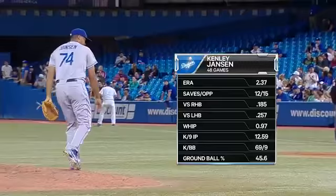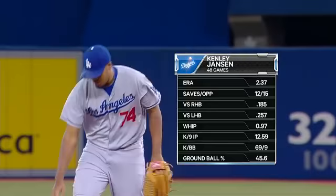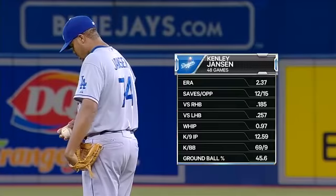Now the Blue Jays have got a deep hole to dig out of, and they're going to go up against the Dodgers closer, Kenley Jansen. Even though it's not a save situation, Jansen was up, loose, ready to come into the game, and Mattingly is going to use him. So you have to bring him in. They also had Carlos Marmol throwing a little bit. But Jansen picked up the save in last night's game.